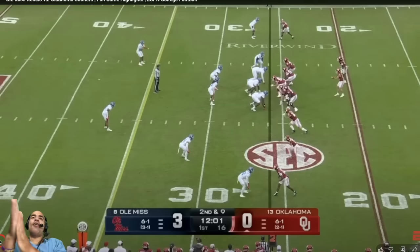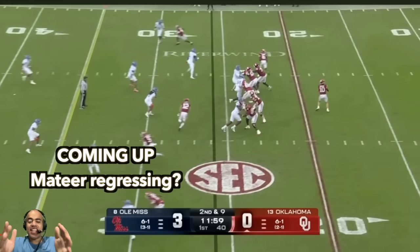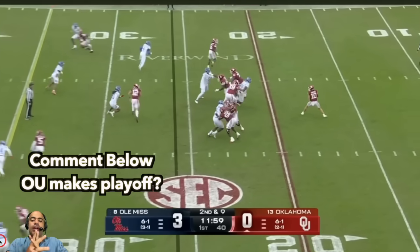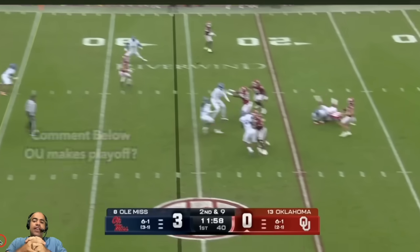Let's go! Are you kidding me, Oklahoma fans? Is the season over? The college football playoff dream, is it dead? You're on your home field and you lose as a 5-point favorite.